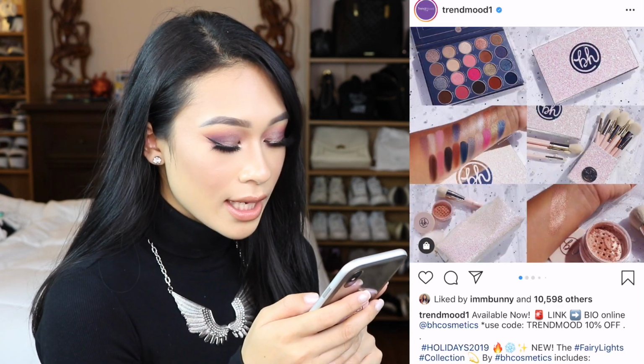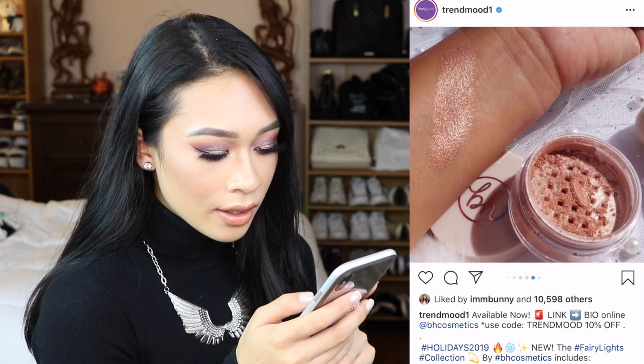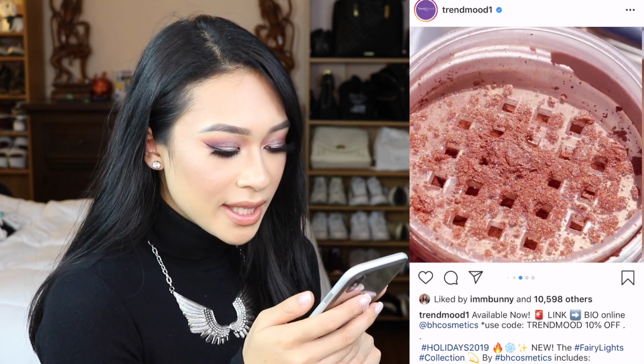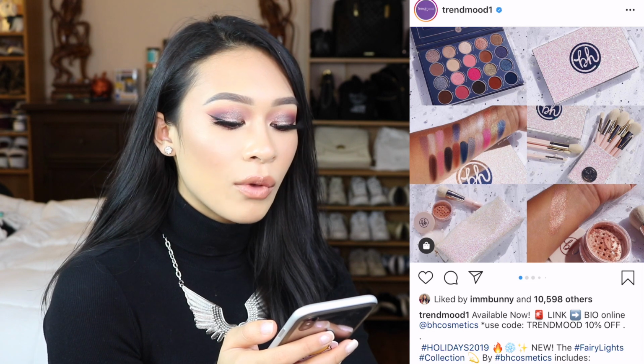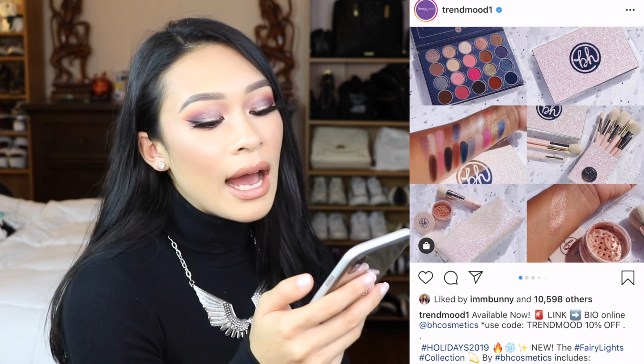We have some BH Holiday sets. So here is a palette, a brush set, and then a loose highlighter. So I am not a huge fan of BH as much anymore as I was 5-7 years ago. I used to be a huge BH fan back in the day. Now that I'm older, I'm finding myself straying away a little bit, especially because their brushes are not the best quality in my opinion. I feel like once you reach the 1 year, 2 year mark, usually more than half of the brushes have frayed, fell apart. This is coming from someone who used to buy brush sets from BH almost every 2 months. I do have my fair share of experience with them, so I strayed away.